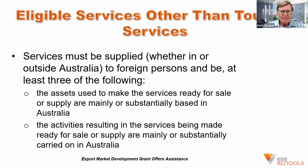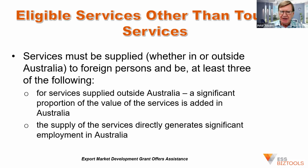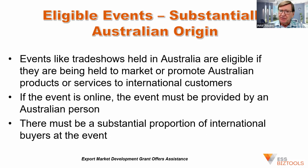Other than tourism is assets that are utilised for creating services for tourists or for businesses, activities in Australia that overseas residents are coming to look at, and each situation will have to be summarised in the application. It could be events like trade shows held in Australia, but there needs to be more than one overseas visitor turn up, because Austrade wants to know how many overseas visitors were present. So you would want to make sure that there's going to be other people turn up if your client's trying to claim a significant amount of money on that event.